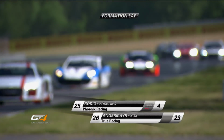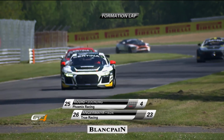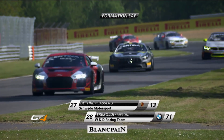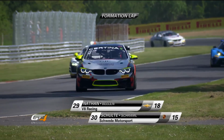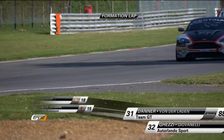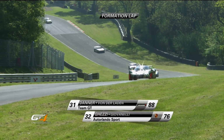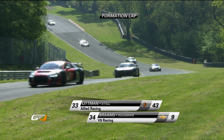Rödig and Eike Angermeier sharing the next row of the grid. On the 14th row is Philippe Betke's Porsche that he shares with Marc Besseng, one to watch in the second stint. Massimiliano Tresoldi's BMW alongside ahead of Walt Natan's Chevrolet, and then Rudolf Schulte in the Porsche. Christian Danner, yes, that one, the ex-Grand Prix racer, having his first race here since 1986, is on row 16 with Giuseppe Getzi for company.